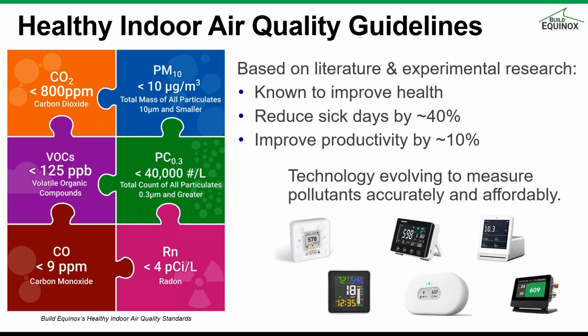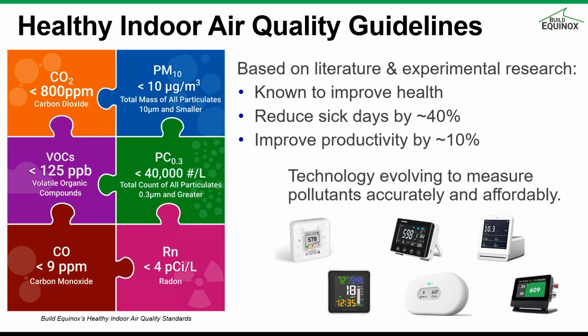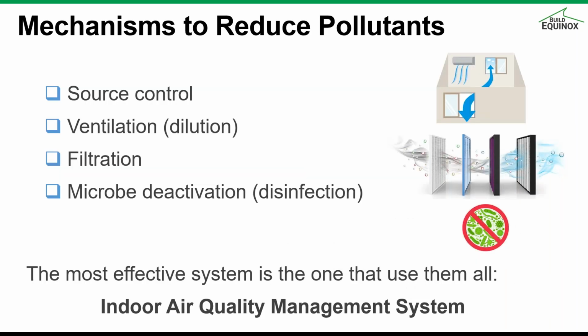So the recommendations, as this is basically the background of the explanation of all these healthy indoor air quality guidelines. We want to keep all these pollutants under control below these levels, and then we will achieve a really healthy indoor environment. So how do we do that? Mechanisms to reduce pollutants.